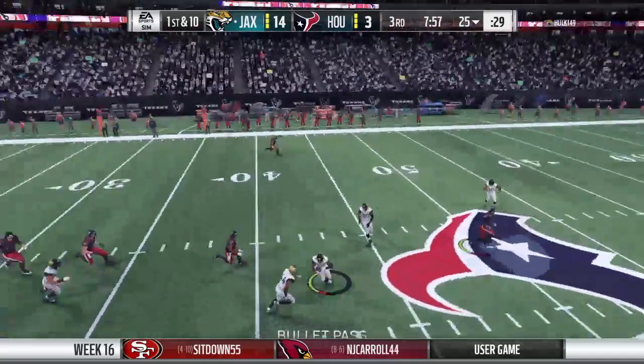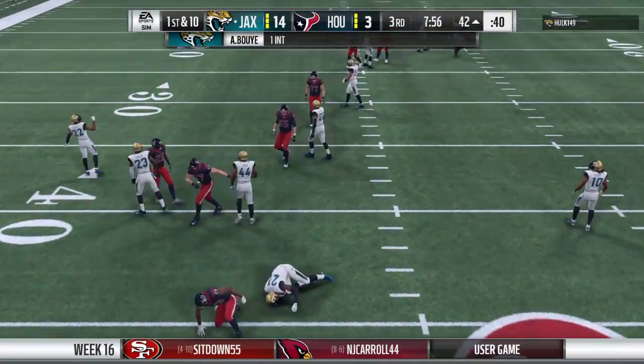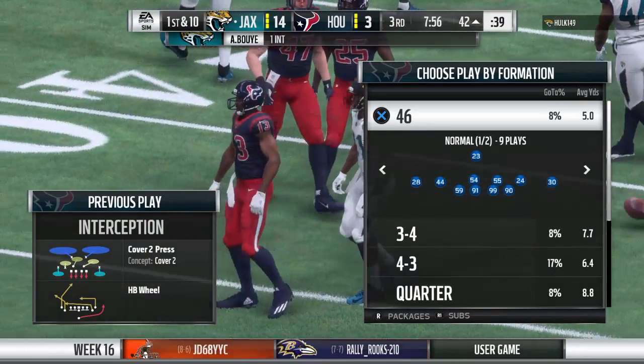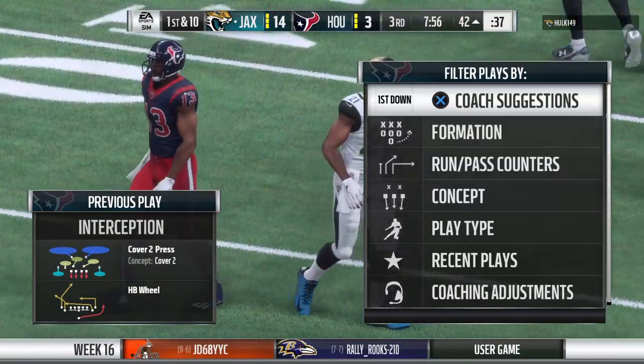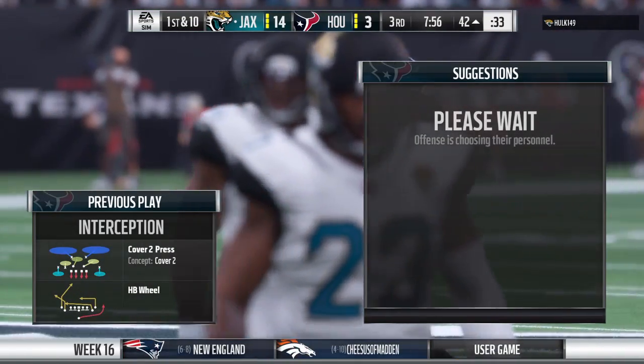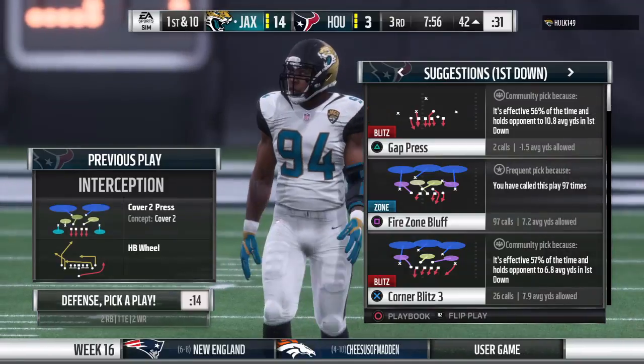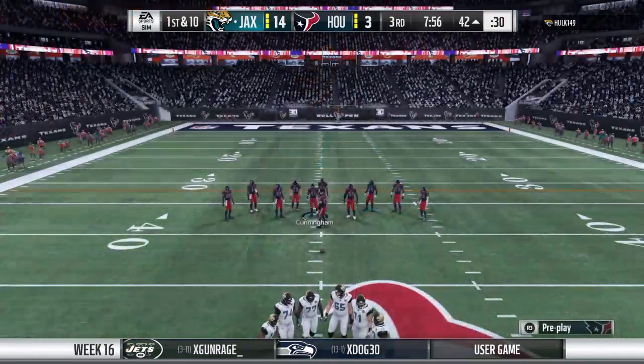And they're scripted into heavy traffic, and it's intercepted. Picked off near the 42. And they will set up shop in enemy territory at the 42-yard line. First possession of the third quarter, an interception, so maybe a second-half tone setter. Indeed, and not the tone they wanted to set.